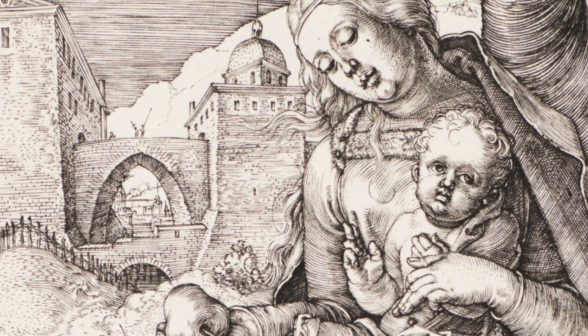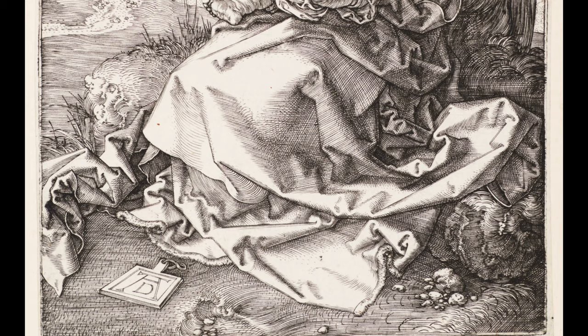In the background, you can see a medieval town with ramparts and an arched gate. You can even see the bricks in the wall and the windows in perspective. I love the folds of Mary's dress, with the shading done by delicate cross-hatching. Did you notice Dürer's famous AD monogram shown on a tablet at her feet?